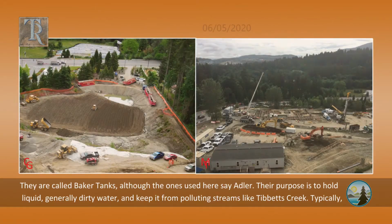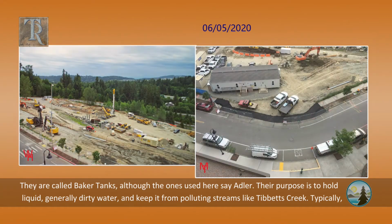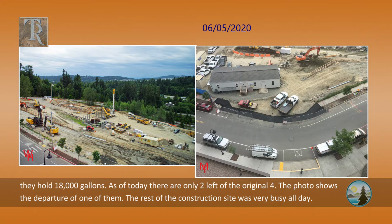They are called Baker tanks, although the ones used here say Adler. Their purpose is to hold liquid, generally dirty water, and keep it from polluting streams like Tibbetts Creek. Typically, they hold 18,000 gallons. As of today, there are only 2 left of the original 4. The photo shows the departure of one of them.